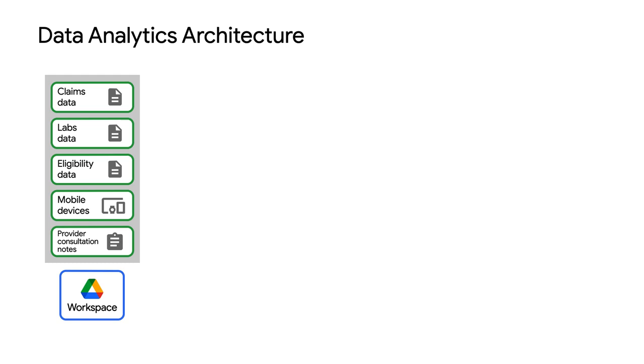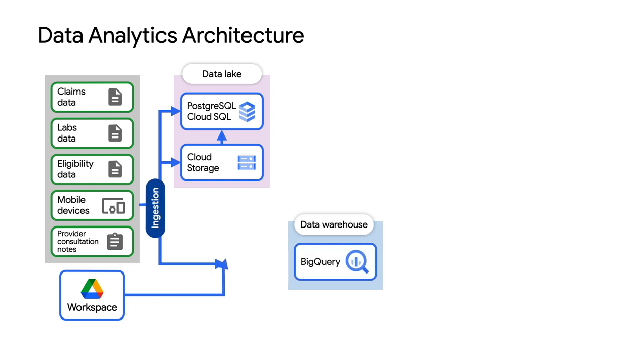Then even on the provider side, the providers are conducting consults and they're taking notes for those consults, right? So that's another piece of data that gets ingested into all of this. And the goal of this data platform is, at the end of the day, to help derive insights and make decisions on top of that, right? And so our goal was to create a system that's seamless, where everything gets stored in one place, like BigQuery, and then derive insights, build tools on top of that.